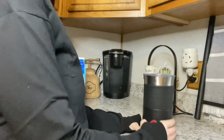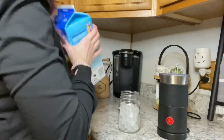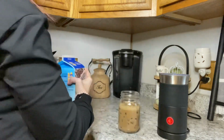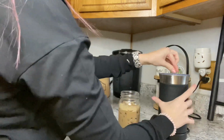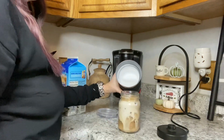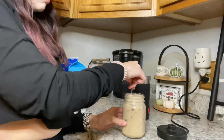While my creamer is frothing, I'm going to get my glass out. I like to fill it up with ice, and then I shake my coffee up just to get it a good mixture. I pour it in a little over halfway. I like to give enough room for my frothed creamer. And now I'm just going to pour it in. It looks so satisfying. Now I'm going to stir it.